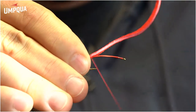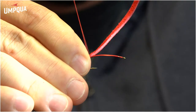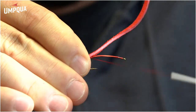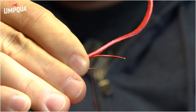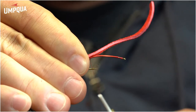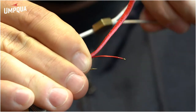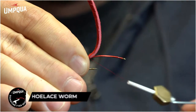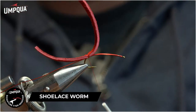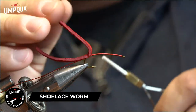So just a couple securing wraps, not too concerned with my thread. Oh, it is actually getting pretty flat. Hold on. I'm going to spin my thread up to make it tighter. So since that leather is pretty stiff, I'm going to give about 5 or 6 wraps back here just to really create the foundation of where this wire is going to start coming over this leather.